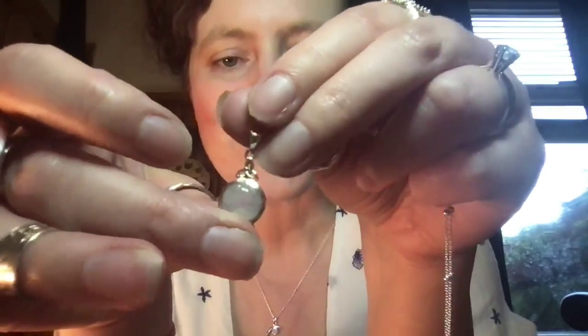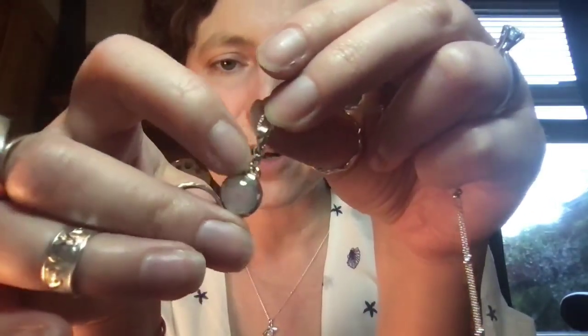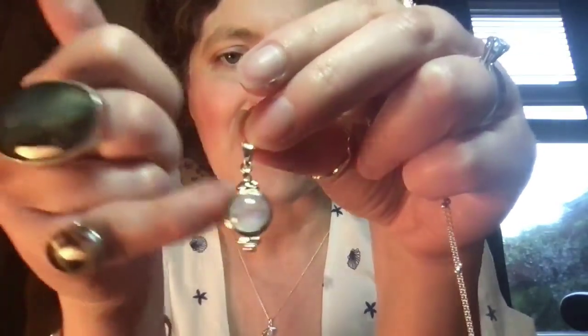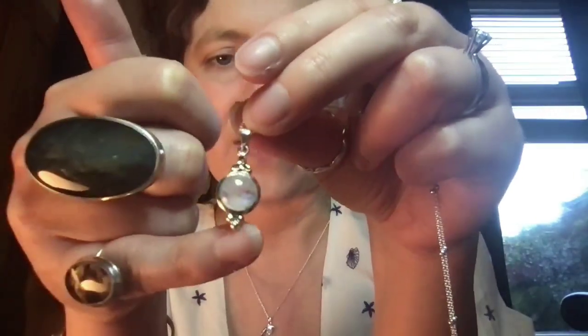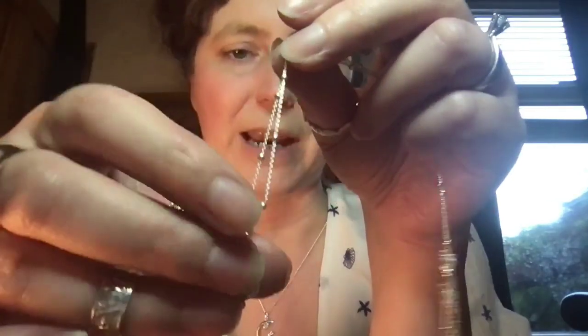So there we go, Sarah. Celtic motif on the top, that little triple trefoil, and then your round moonstone, and then your little bubbles on the bottom. And that just picks out the dotty on the dotty chain, which is very sweet. £45 that one, and earrings to match.